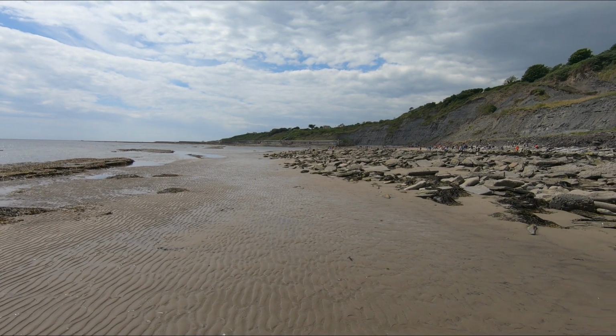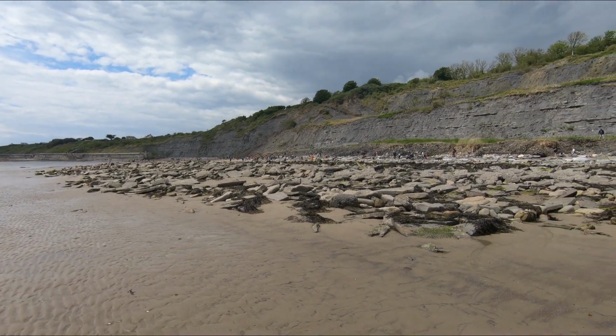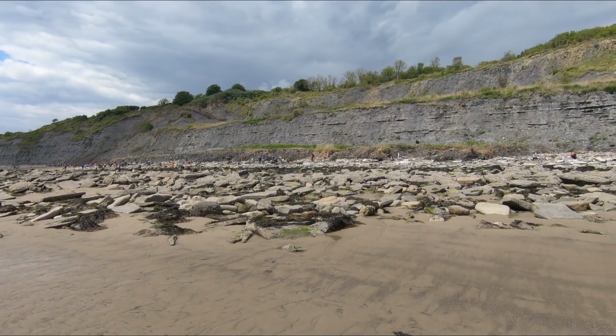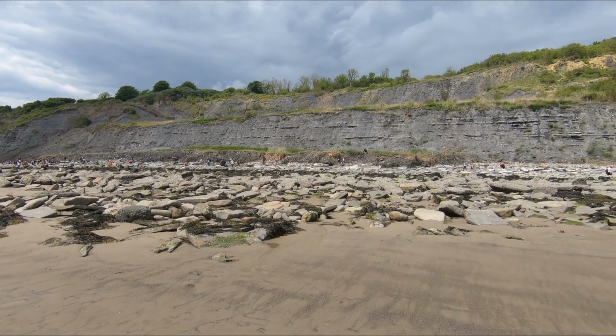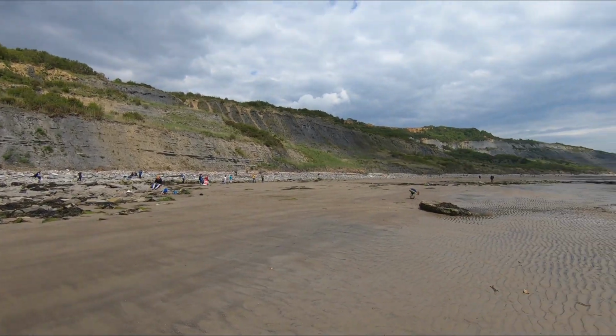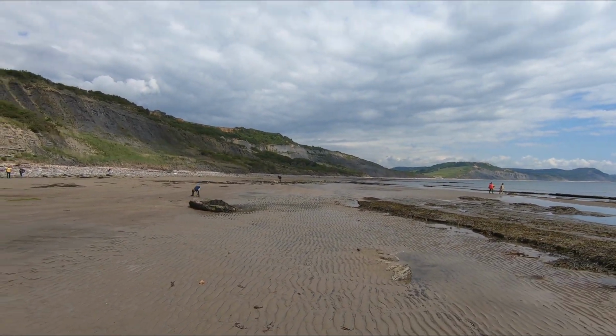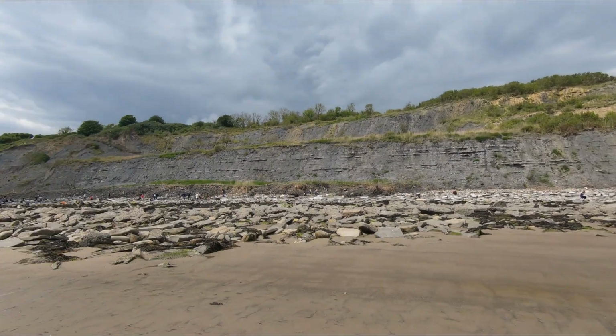So absolutely loads of people fossil hunting today on the beach. Loads and loads and loads of people. So we've come off the rocks now, just going to have a little walk on the sand, because it is a bit blowy.